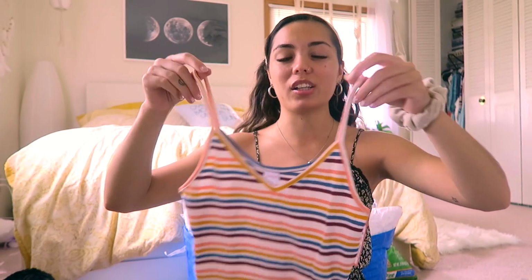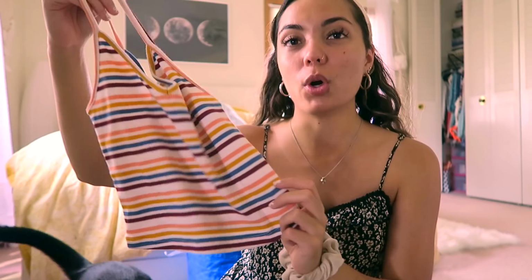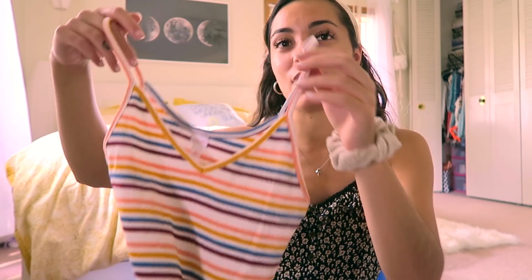This was only $7. I know I get a lot of questions about the green tank top and the white one that I recently purchased. Both of them are from the same brand at Target, $7, sleepwear section. Adorable. You're definitely going to be seeing me wear this in so many new videos.